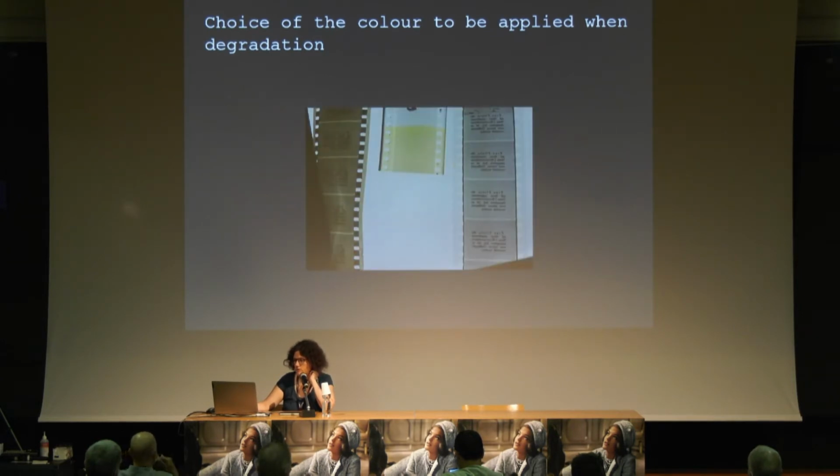Also, if you see, on the left you have the nitrate print, and on the right you have the polyester black and white print. And we have seen that this yellowish from the intertitles is actually just the way the emulsion aged, and it's totally black and white. So we have seen that the emulsion is a little bit yellowish, and that it's different. It's not that the emulsion would have been black and white. So we changed also the other colors in the film.